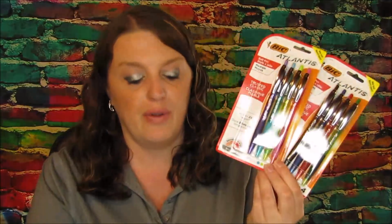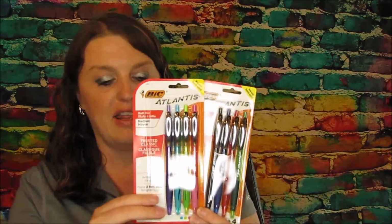I ended up getting the Atlantis pens. Now, I really like clickable pens. So these were $1.50 on sale, so 2 for $3. You guys want to use those dollar off coupons that we got in the newspaper a couple weeks ago. You guys would just get these for 50 cents a piece, which I think is a pretty good deal.